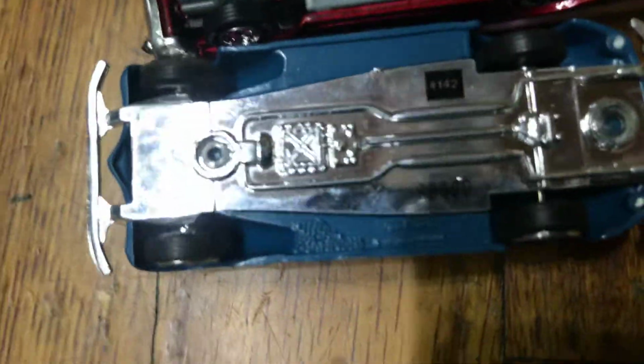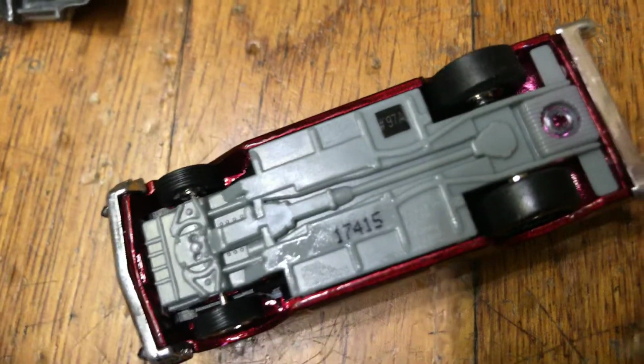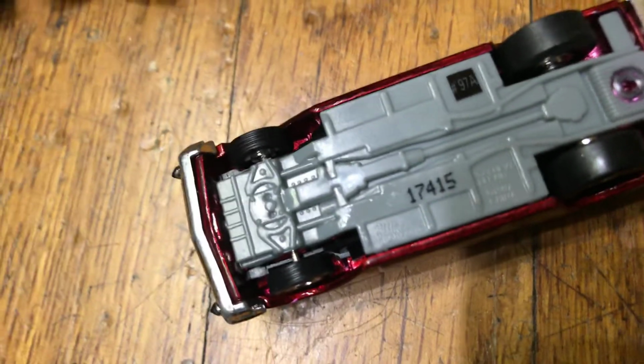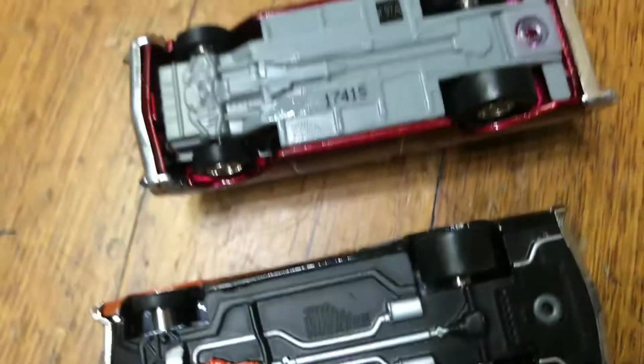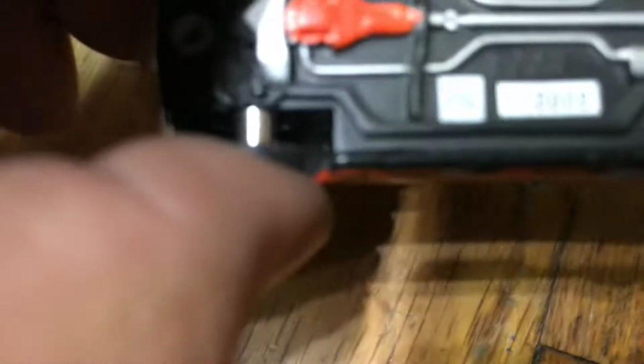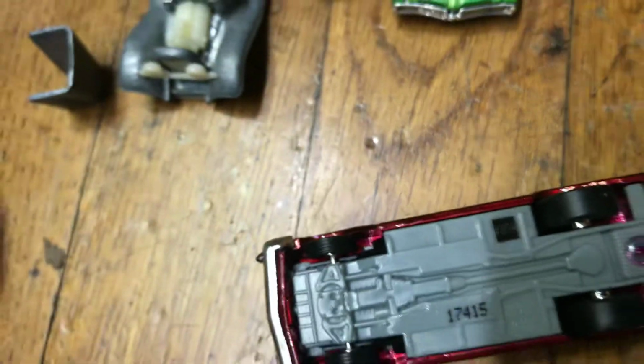Just looked at this one earlier. So you see the number? 0, 0. You can hardly see it. And compared to the number, let's look at another one. This one. See? 0, 0, 0. 17415. Definitely, you can see the difference between the prototype and the real one. See? Prototype 0000. And this is 17415.